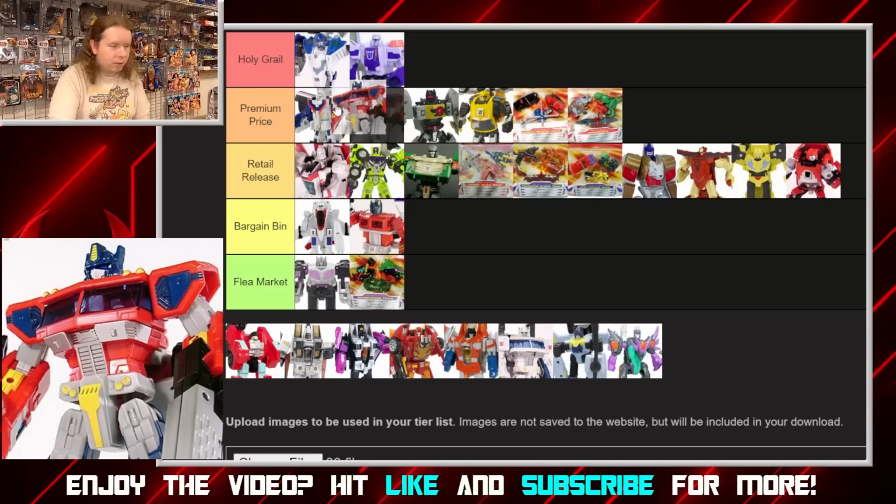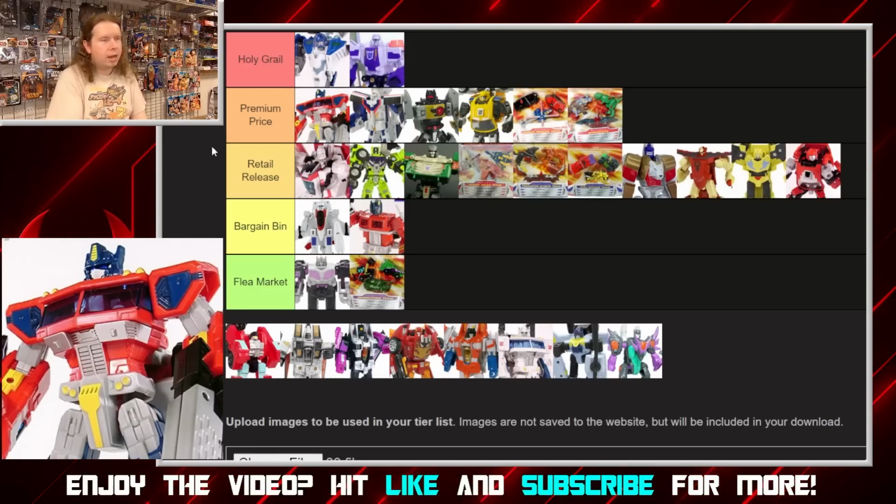Yeah, it's a dead solid toy. I bought a new one earlier this year. Don't regret it. Still pick it up and mess with it from time to time. Still really, really good.